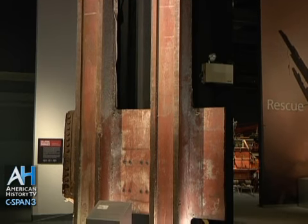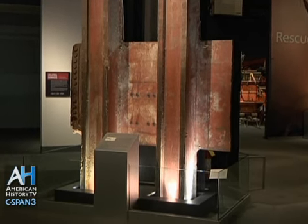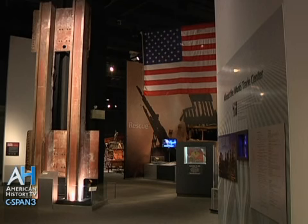When we designed the galleries, we very purposefully put a major artifact to confront the visitor that wasn't something that was frightening or twisted. We thought a powerful piece of structural steel would be the first thing people would see, to begin to understand the scale of the World Trade Center and of the attacks.